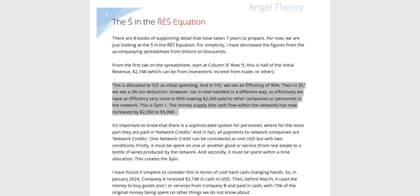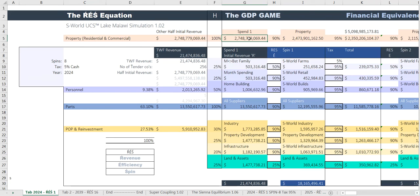Okay, let's have a look on the spreadsheet. Here's that original 2,750. Here's that 10%, 90% E. That makes that. Here's that 5% for tax. That makes that. And we see that 2,350 added to that 2,748 creates 5,098 in cash flow.